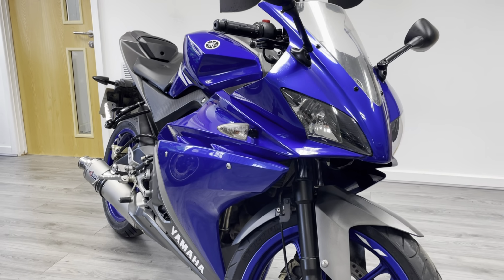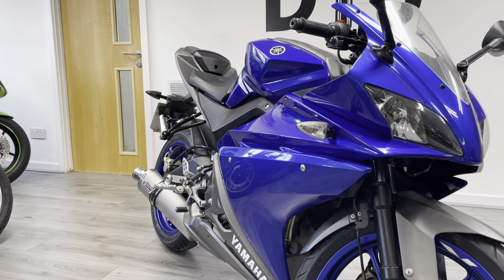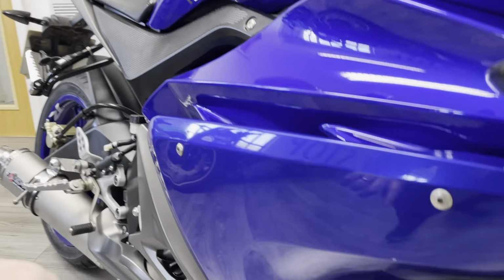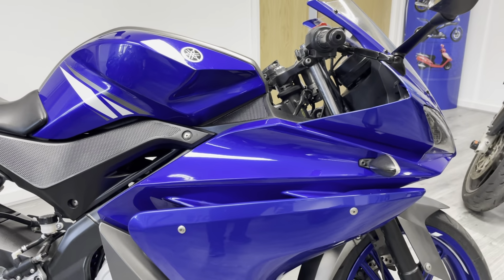Relatively standard condition. The paintwork's pretty fair, to be honest. No signs of any major drops, bangs or scrapes or anything like that. There's a few little marks here and there that I'll be able to point out as we go around. The first of which is a little mark there on the fairing, as you can see, but there's no signs of the bike having been dropped.